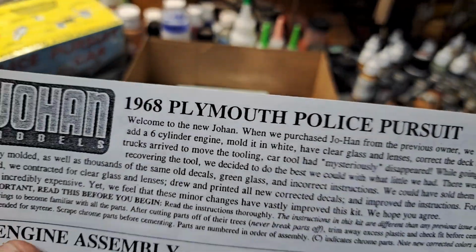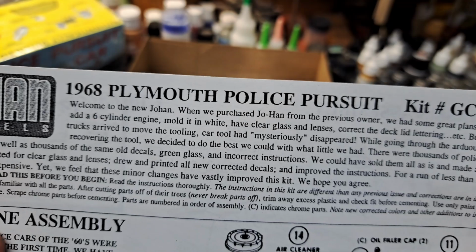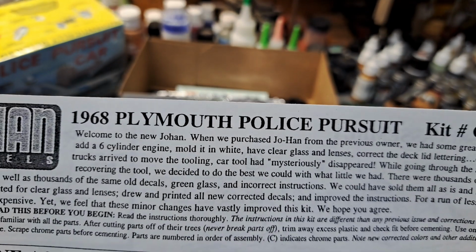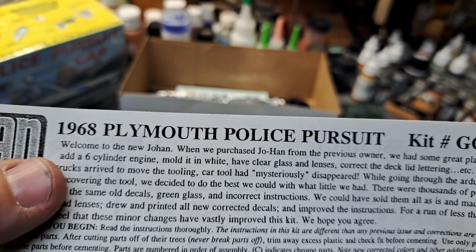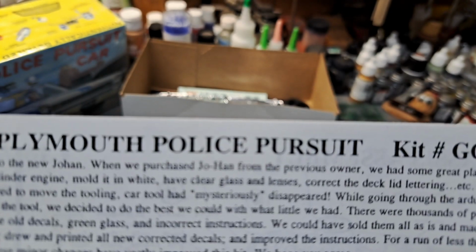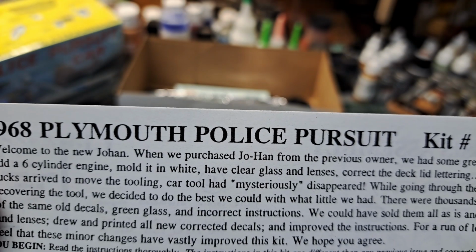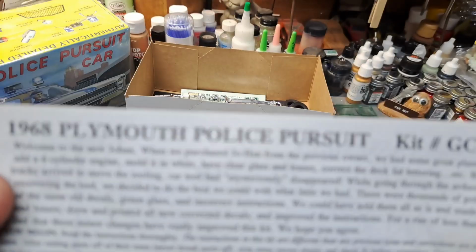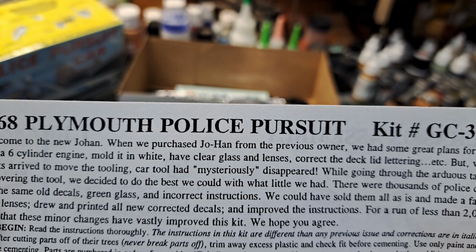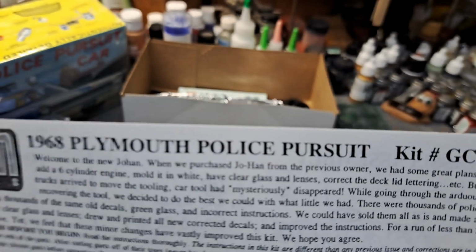Now, right here, I found 68 Plymouth Police Pursuit. This on the top, guys, explains the difference in all of this. It says, welcome to the new Johan. When we purchased Johan from the previous owner, we had some great plans for this kit. Add a 6-cylinder engine, molded in white, have clear glass and lenses, correct the deck lid lettering, etc. When the trucks arrived to move the tooling, the car tool had mysteriously disappeared, so on and so forth.